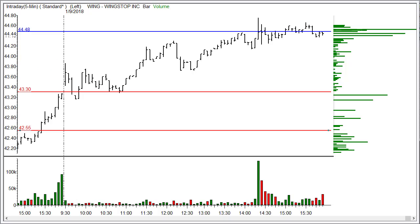It didn't get quite high enough to hit my exit level the first time around, and the second time we just let this go, and it's very uncharacteristic that these play out over the course of this many hours. So I'm just going to say today was kind of a weird day. But when it was all done, 43.30 made it all the way to our target at $44.48.